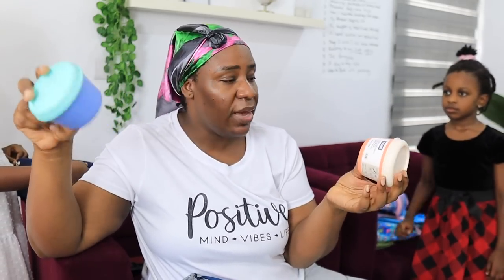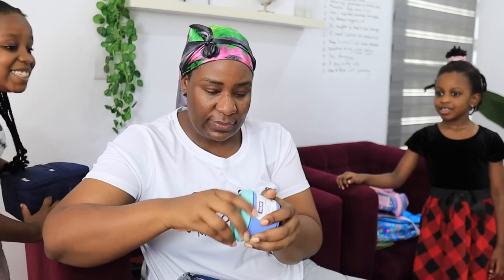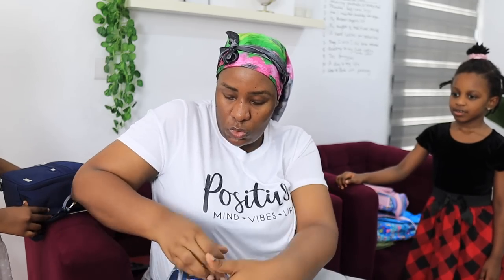So we usually give the kids fruits for school. So one place will have their grapes, another place will have their apples or watermelon or pineapple, whatever. So that's what this is for. Or even want to put like cupcake. Yes, this will fit cupcake. Yay! Perfect. And this is for food.